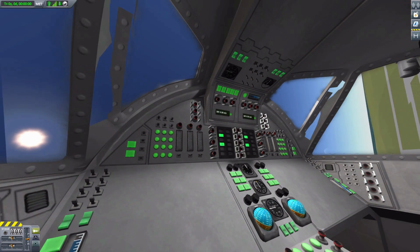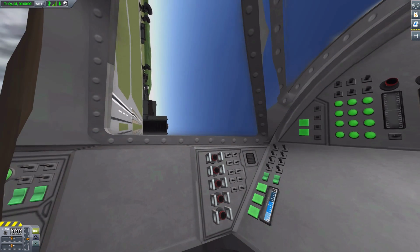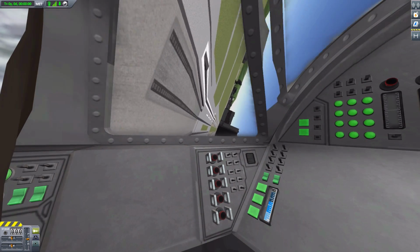Just a minor thing, but oh god, we're tilting. We're going to tilt over.